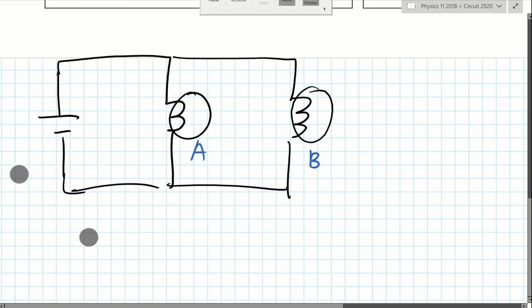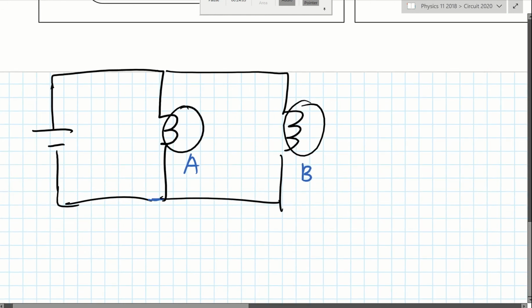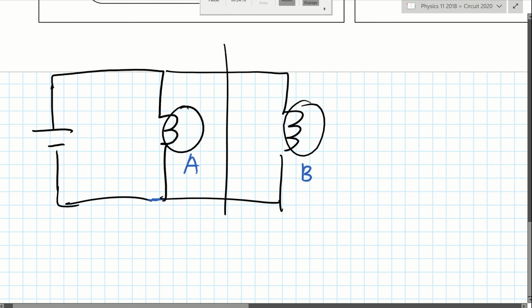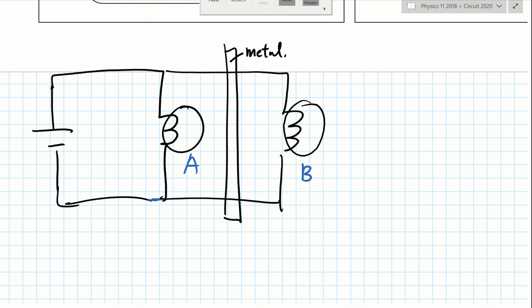Now, when the circuit is closed, everything is running good, and you will have light coming out from the two light bulbs. Perfect, right? Okay, so my question to you now is, what happens if I accidentally drop a metal bar here? Or a copper wire, or my screwdriver when I'm trying to fix this light fixture. What will happen to the brightness of the two light bulbs?